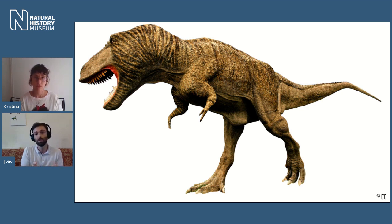But there are actual fossils of more juvenile specimens of T-Rex, and people have been studying how these animals grow through time. In more juvenile specimens, the length of the arm is relatively more normal, or closer to other theropods, all these carnivorous dinosaurs that use their hands more actively. But then as the animal grows, the arm doesn't grow as quickly as the rest of the body. So it ends up being a shrunk version of an arm. But it's still well built. It still has a lot of important muscle scars where the muscles would be attached to the bones.